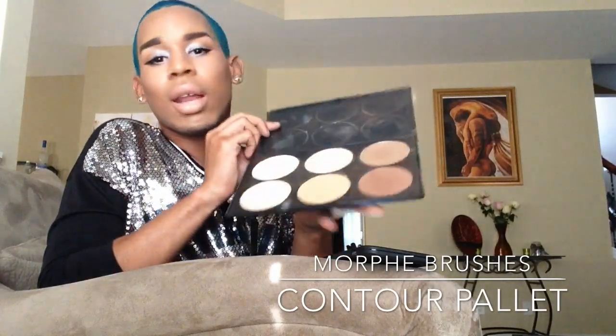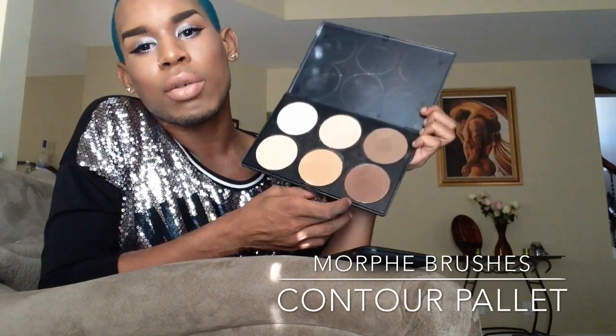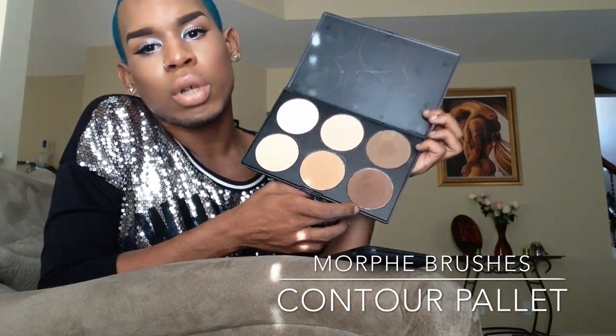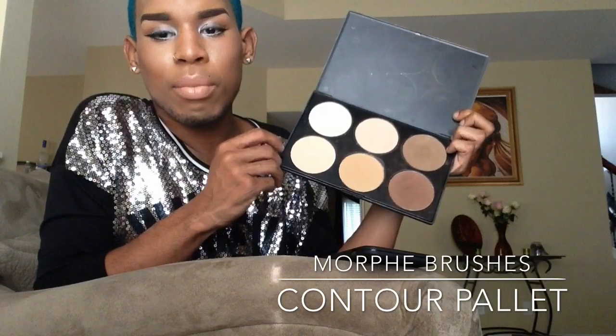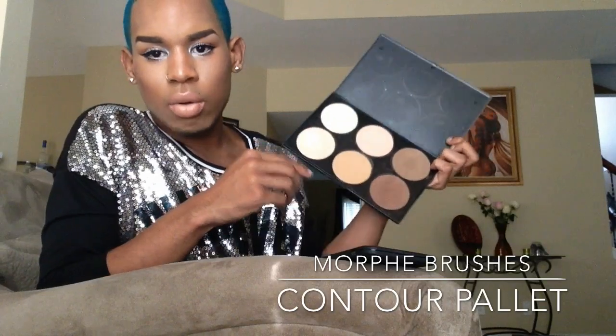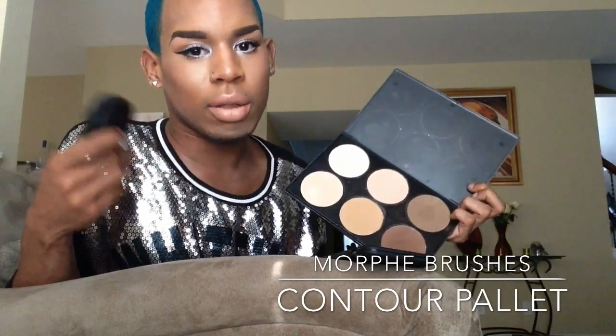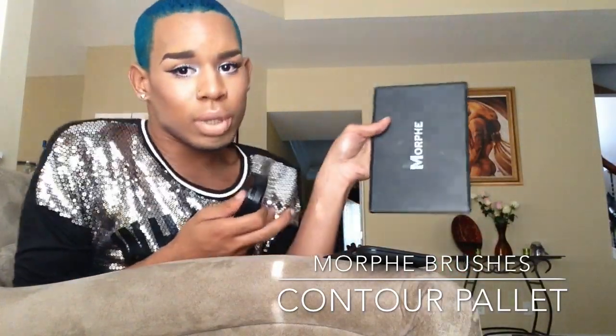My fourth favorite product is a palette by Morphe brushes. This is my contour palette, and these are my powders. This is what I use on the regular. This is the cool tones at the top, and the warm tones at the bottom. For my highlight, I like to set it with the last highlighted color. On top of that, the Mineralized Skin Finish in Dark Deep really goes well after I use the contour powder for my face.